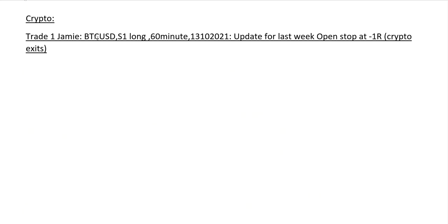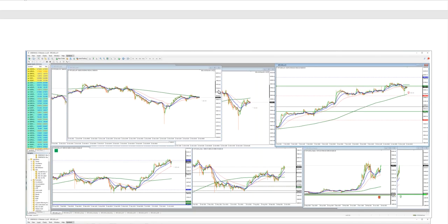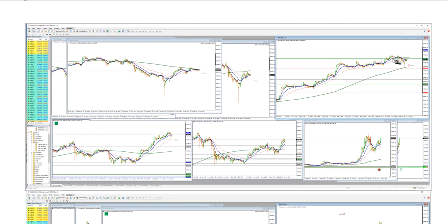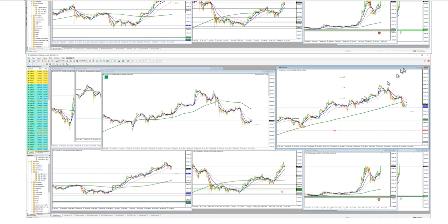Right, so now we're coming to the crypto trade, Bitcoin USD S1 long. I think it's the very first crypto trade for Jamie. Let's see. So what is the trade? It's this one here. It's an S1. It's a fairly wide stop, right? But the idea trading cryptos is that we are per definition having a swing trade, right?